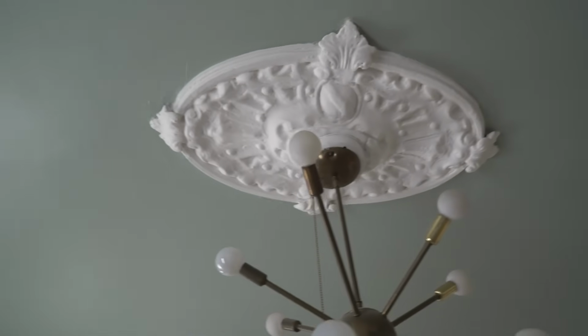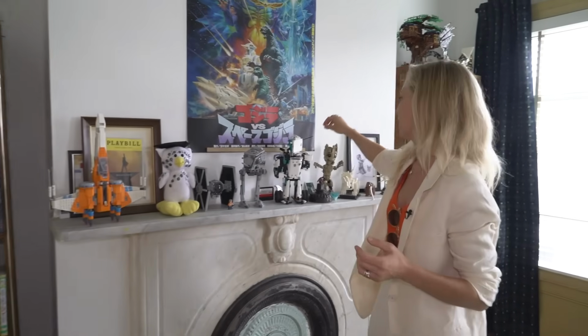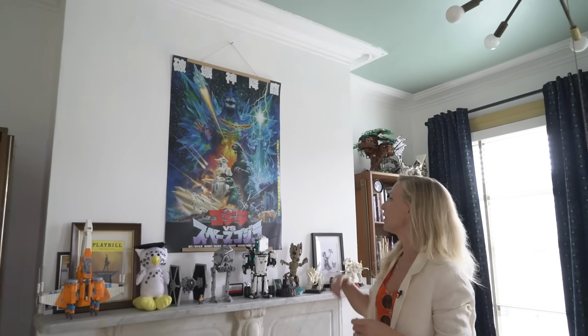He was into that. That wasn't his idea, that was mine, but he was into it. We've got all of these poster frames. These also came from H&M and they're absolutely genius. They're magnetic, so he swapped them out as he's gotten older. He's changed them for different things.